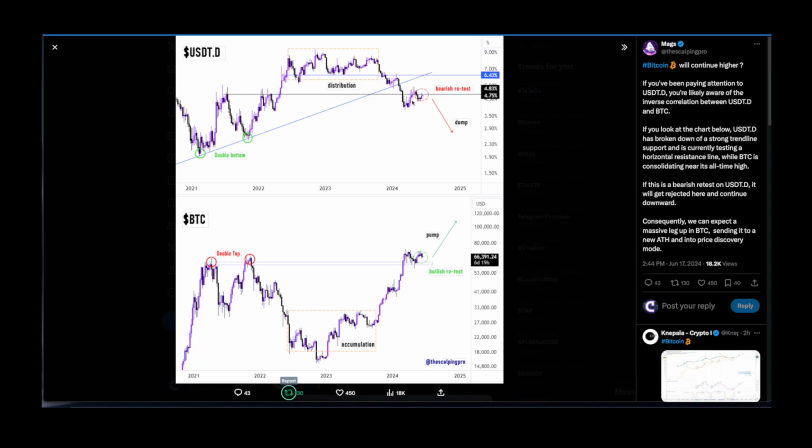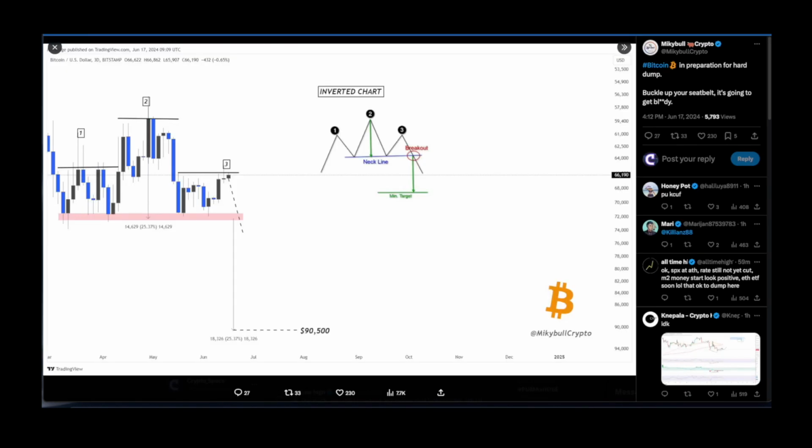So to me, guys, this is very easy to understand. I hope that this chart is quite easy to understand. And now shout out to Mickey Bull Crypto. This is a 3 daily chart for BTC and it's also inverted. So we've got head and shoulders. Obviously, inverted head and shoulders is a bullish pattern, and we do have possible targets of 90,500 USD for BTC. So guys, things are going in the right directions.